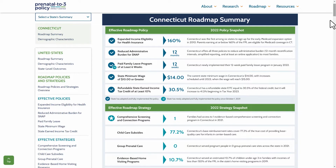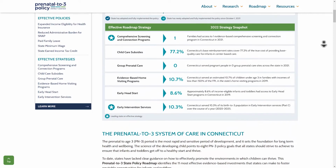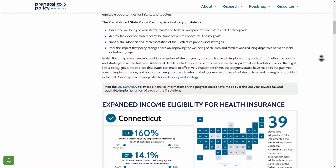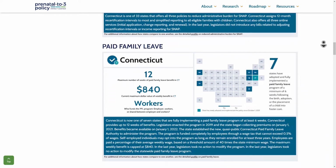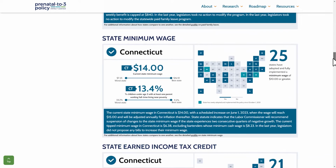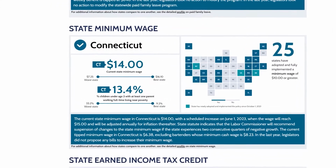The state roadmap provides details on how each state compares to others in terms of policy and strategy implementation and aligned child and parent outcome measures. For example, the Connecticut roadmap indicates that it is one of 25 states that is fully implementing a minimum wage of $10 or greater. Connecticut's minimum wage is currently $14 an hour.